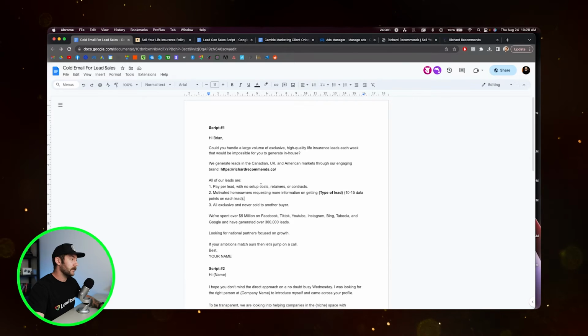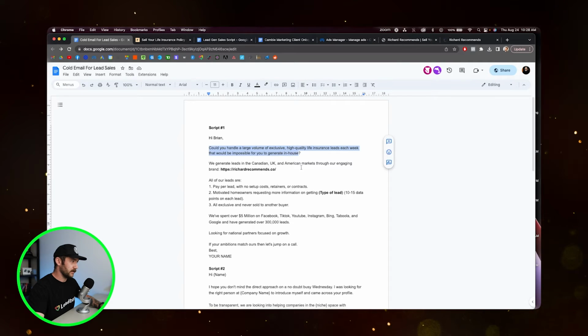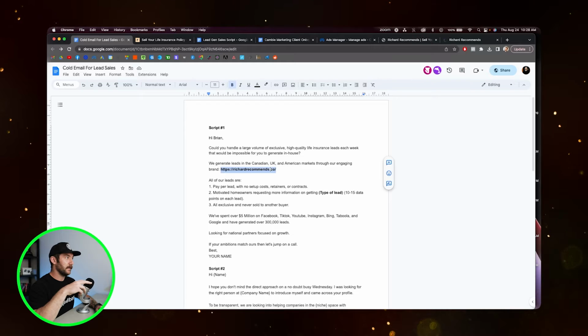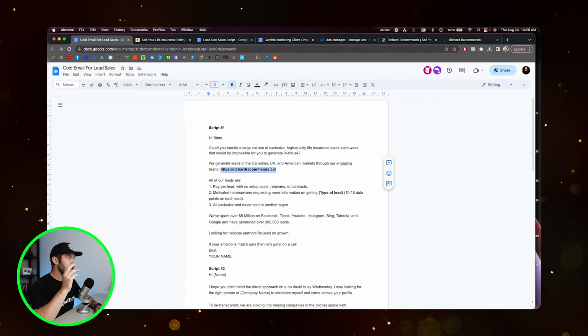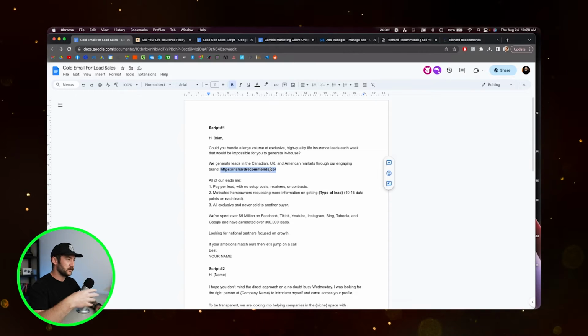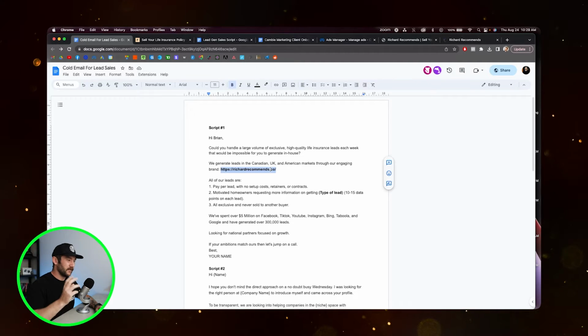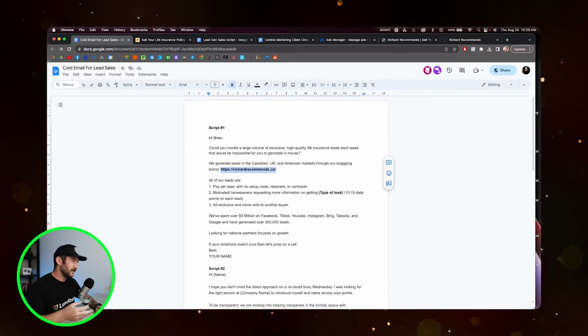But this email basically talks about how, hey, we generate a lot of leads. Here's our brand, and the brand that we're going to be using for this example is Richard Recommends. It's a brand that we created, and as I said, that didn't really end up working for us just because the leads were so specific, it was like finding a diamond in the rough. We did onboard a few clients. They kind of broke even. It just didn't really work out, which is all part of the game.